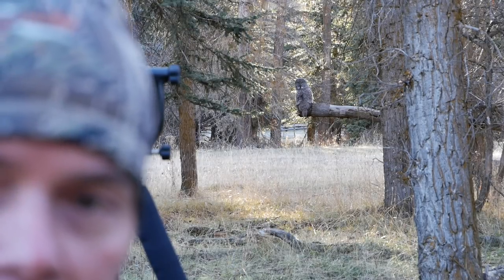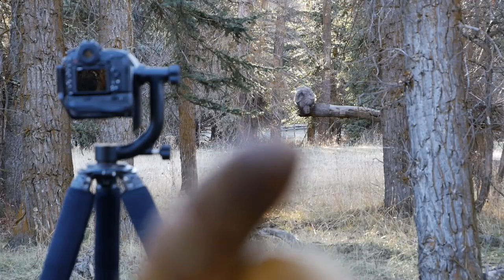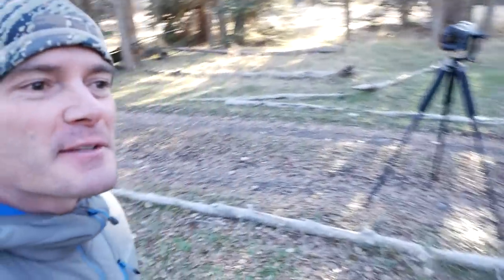See that owl there? Probably not focusing on it right now. There's the owl right there. Oop, there he goes. Okay, I gotta go try and keep up. I was gonna tell you what I was doing there with exposure and stuff, but I gotta go catch up with the owl.